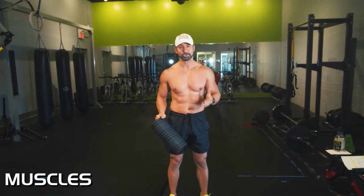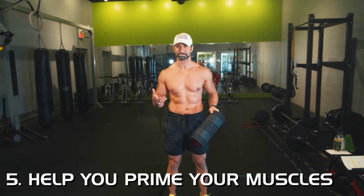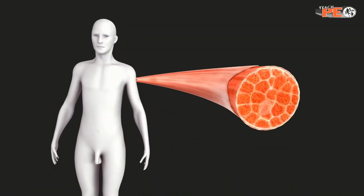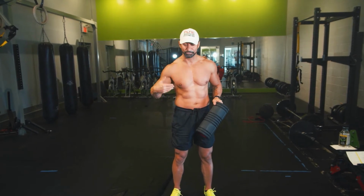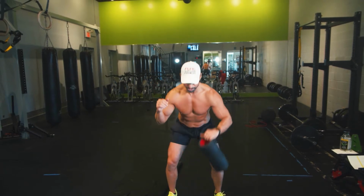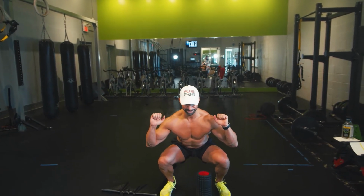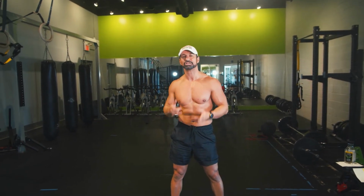And lastly, most importantly, using a foam roller helps you prime your muscles. All the small, tiny muscle fibers within the larger ones need to be primed. So for example, if I'm going to be foam rolling my lower body and then going to a squat, when I'm in my lowest position and I want to activate all those muscles as I come up by using the foam roller, I can really get into deep tissue massage and do so.